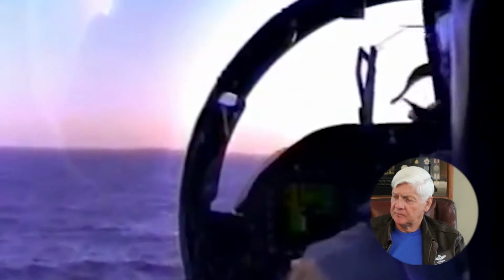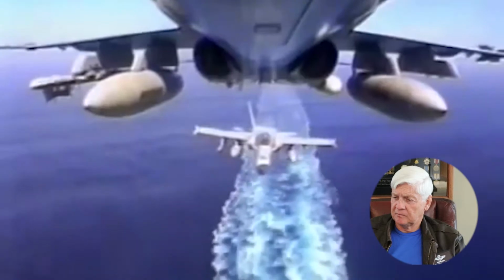This was it. The Hornet could fight its way to a target, brush aside the opposition, and then bomb with precision.